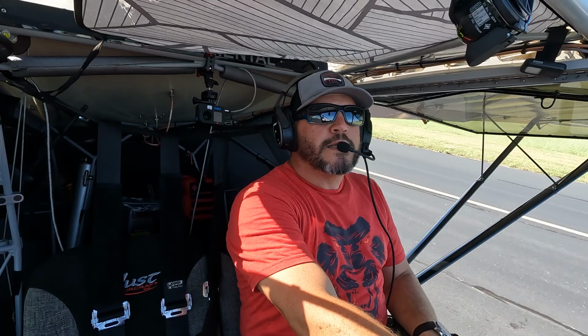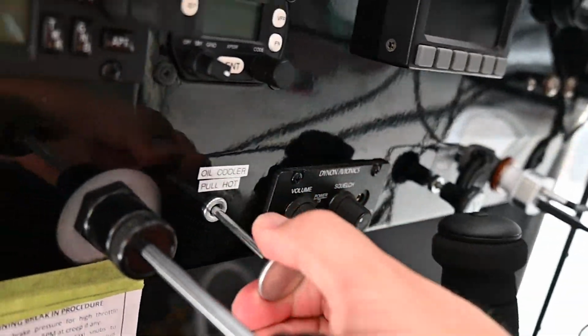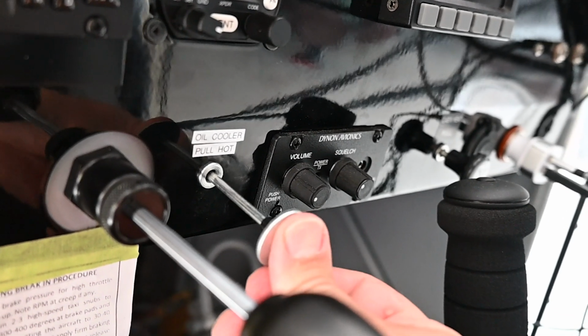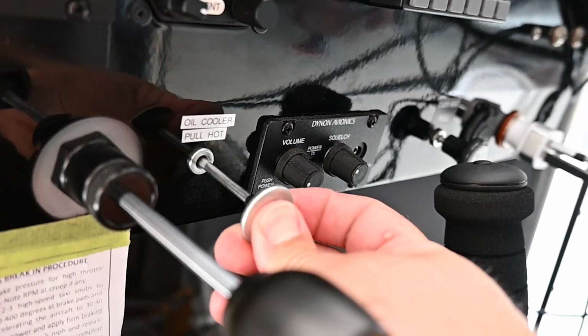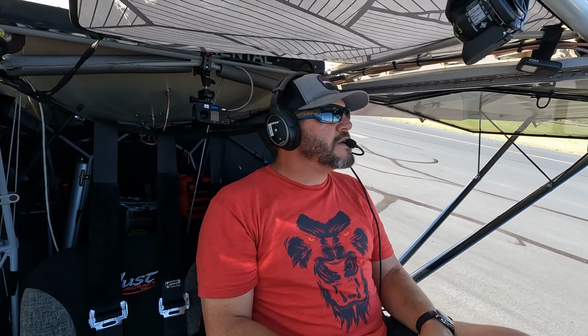Quite frankly, it probably won't work as well as the duct tape, but at least I don't have to get out and put duct tape on the oil cooler and then stop the engine and then get out and take the duct tape off. So I could sit in here, do my run up, get the engine warmed before I take off. Plus, if I'm in flight, I can also adjust the shutter and heat or cool the engine as needed.